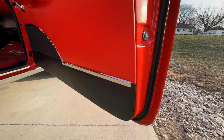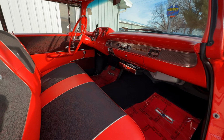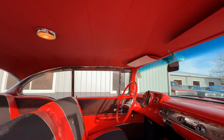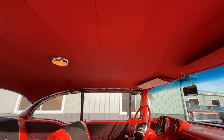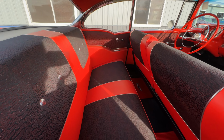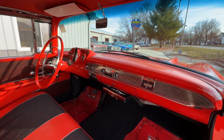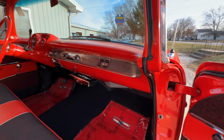Rubbers are new. Corner of the door is excellent. Door panels. And they did such a nice job on the interior. Like I said, show car. Chrome on the inside's beautiful. Headliner, dome light works. Headliner's in great shape. Seats are excellent. Door panels. Paint on the dash is gorgeous. What a nice 57 Chevy.